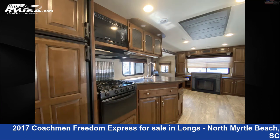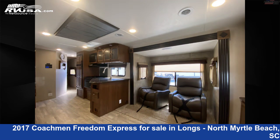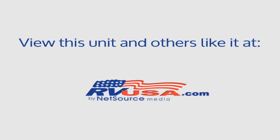The floor plan layout of this travel trailer features couples coach, front bedroom, mid-kitchen, rear entertainment, rear living area, U-shaped dinette. The unloaded weight of this 2017 Coachmen Freedom Express Deep Slide 298 Reds is 6,876 pounds.